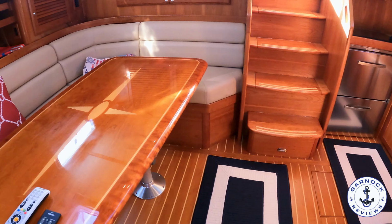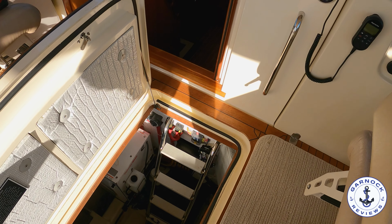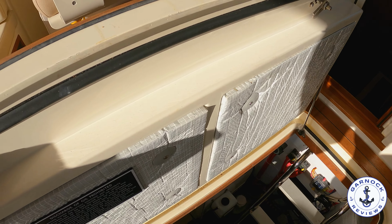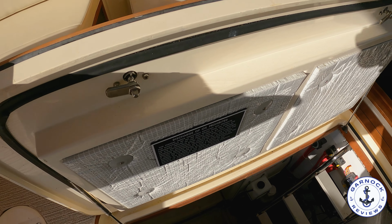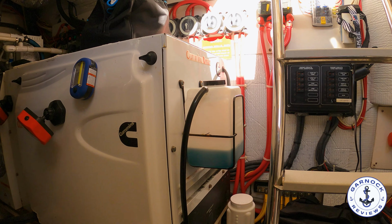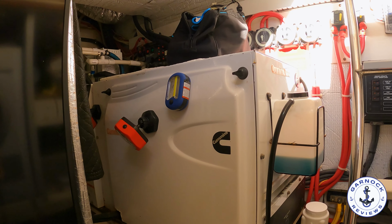Now the engines are located underneath the main helm position. Look at the thick sound padding that's on this one. I bet you probably hardly know the engine's running whenever the boat's underway. But also look at how clean everything is. There's no signs of any leaks, whether it be water, oil or fuel.